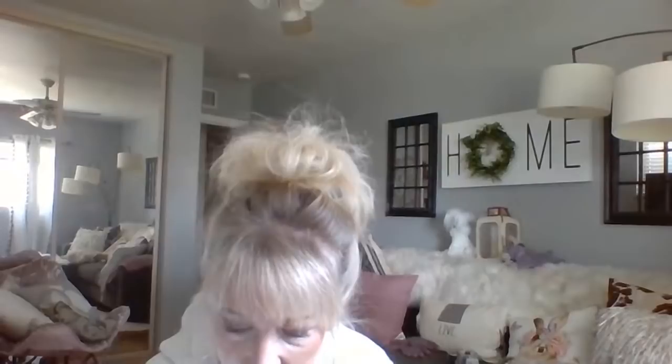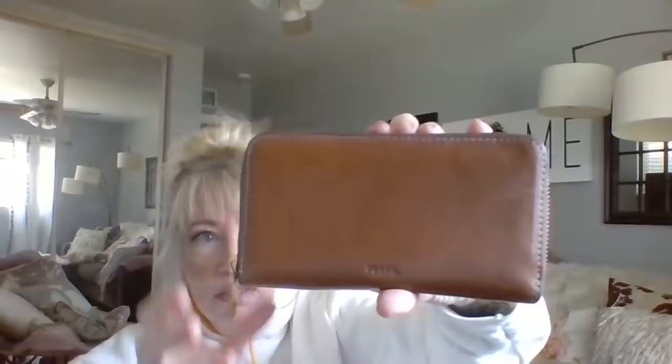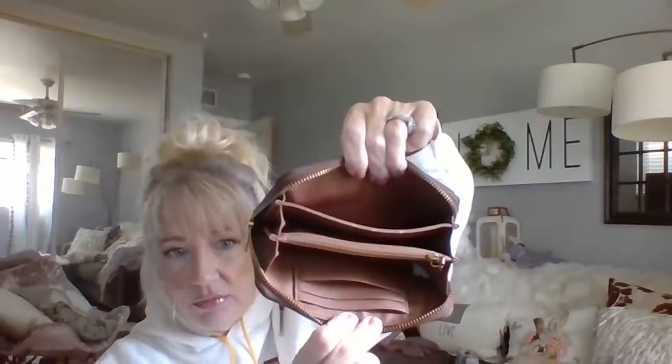Then I have this Fossil zip around. Now this is actually a wristlet. I've got the strap, I just need to put it on. And it's in my glove compartment in my car, of all places, right? So this is a Fossil genuine leather zip around wallet. Card slots, a zipper compartment, and an area for separation. And then the wristlet strap is made out of this same leather, and it just clips onto the little zipper. Okay, so this one is Fossil.